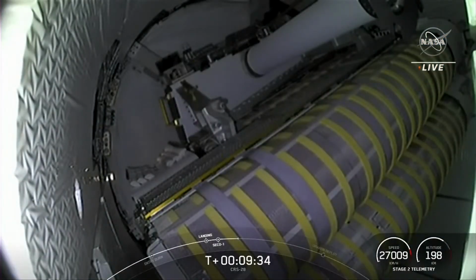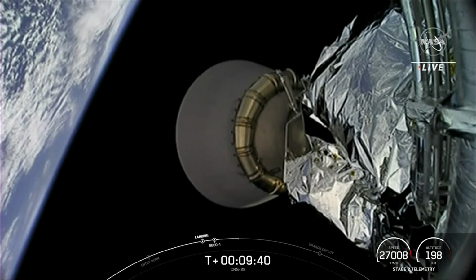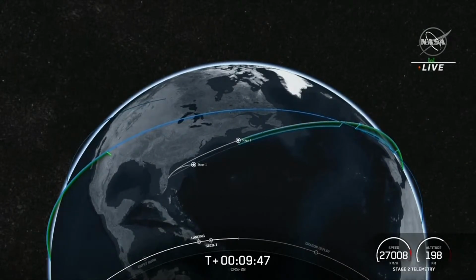At T plus 9 minutes and 30 seconds into the mission, we are coming up on the last major task for Stage 2, commanding separation of Dragon a couple minutes from now. And we expect to have video of Dragon separation from the top of the second stage, which looks into the trunk.